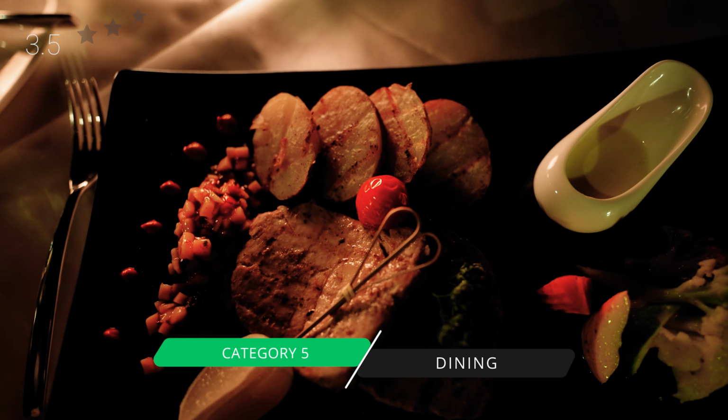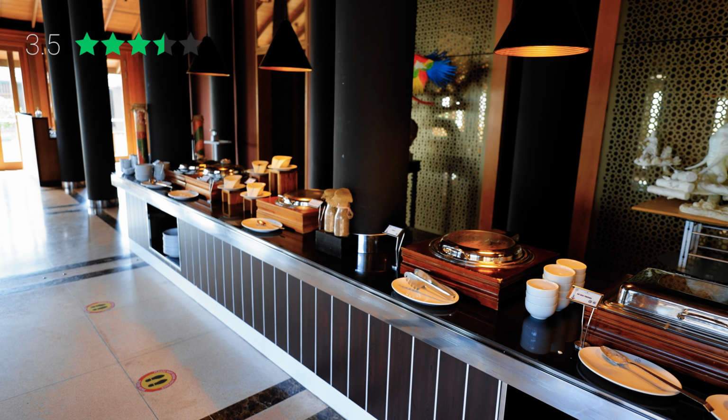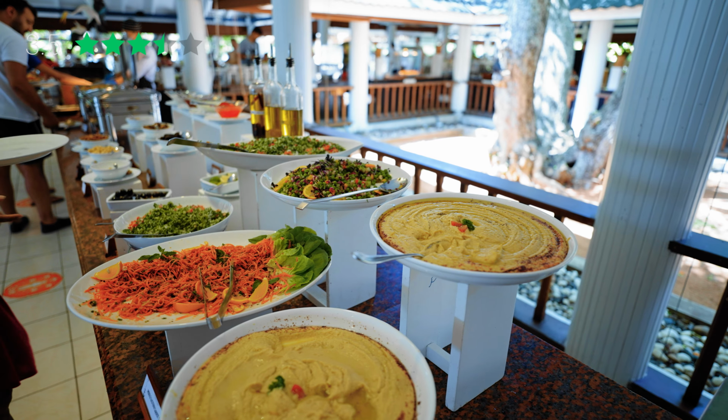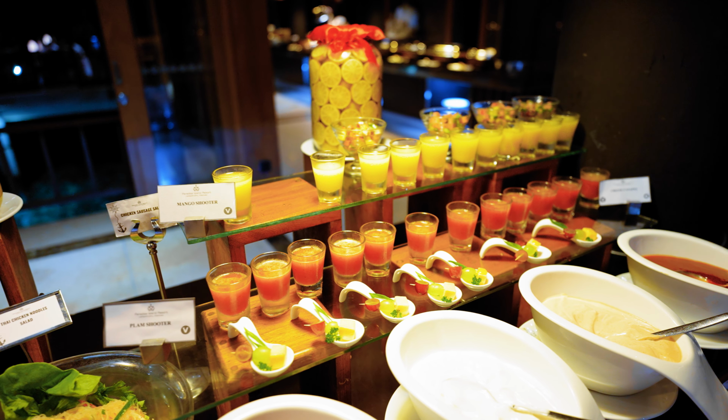Dining we rate 3.5 stars. On property, we've had a couple of really amazing meals and some very inconsistent meals as well. We are on the all-inclusive plan, so we do have access to their main buffet restaurant, both the main restaurant available to all beach guests, as well as the lagoon restaurant that's available exclusively for water villa guests.